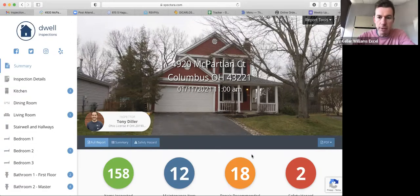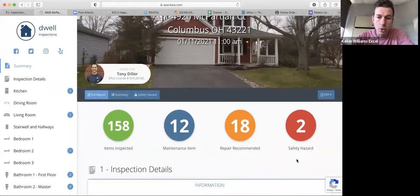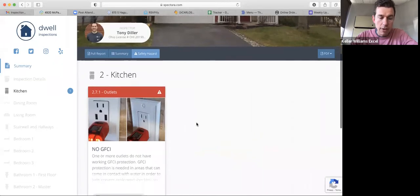So having the ability to quickly know that there's only 2 major safety hazards in the home, and with his report, I can jump right to it. That's nice. I've seen other reports that are hot garbage that scare the crap out of even me, and I've been doing this for a while.